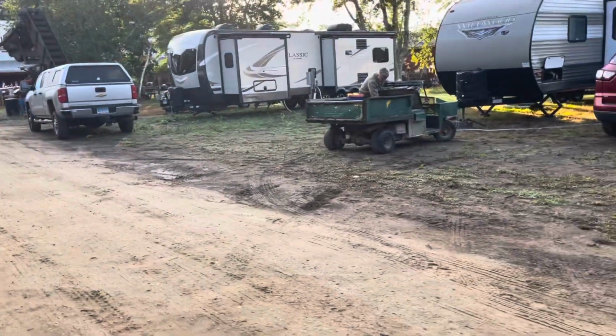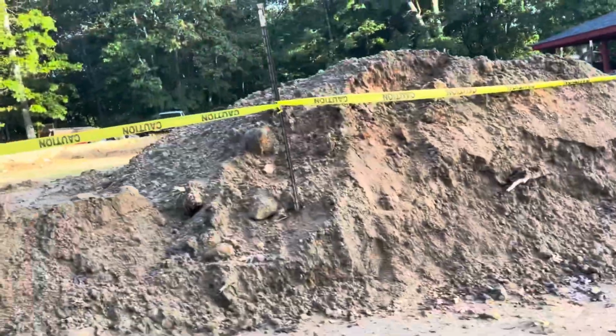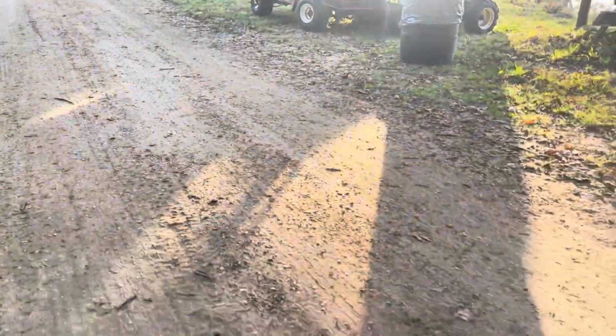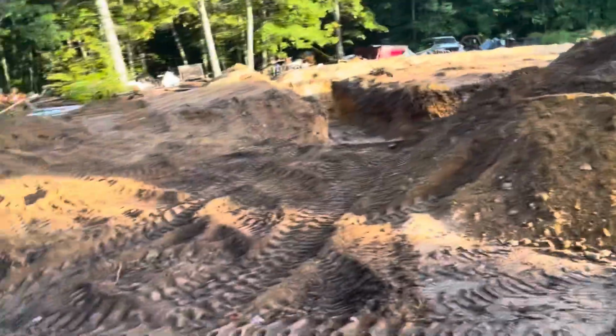This guy has a little Ford over there, if you can see it. A lot of vehicles here. They must be gonna build something there too. There's an old Husky. They must be building something here. That's why it's all cleared out. It wasn't here like this before at all.